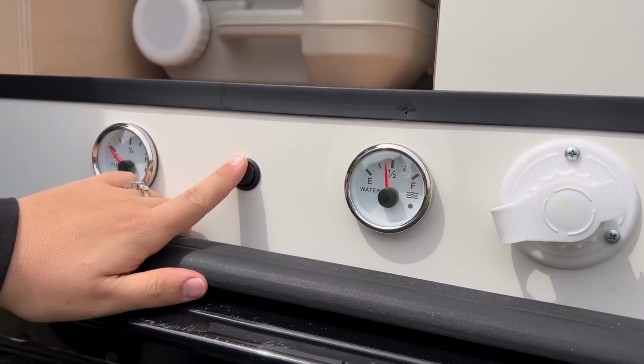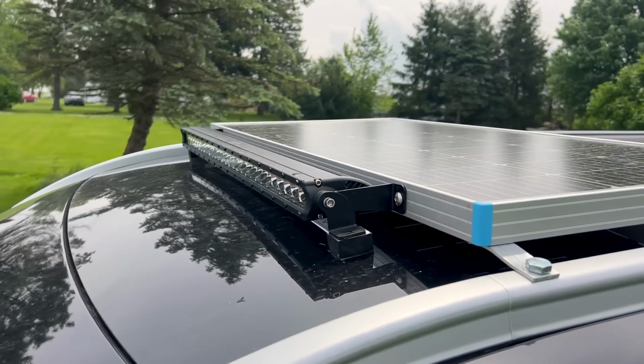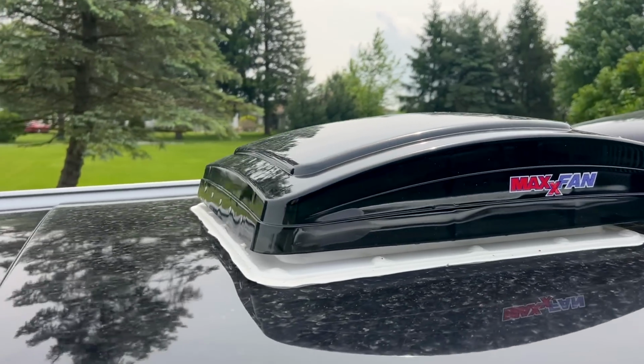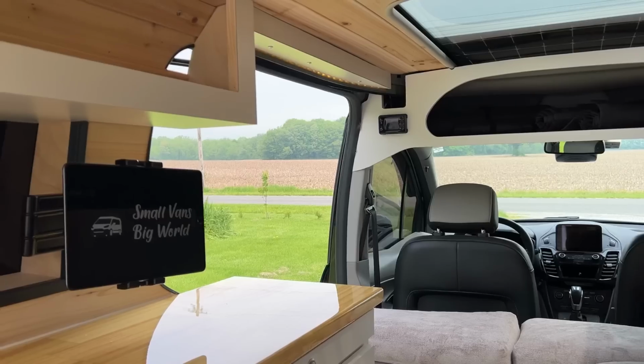At the front of the van, the client opted for a light bar, adding extra visibility for nighttime driving. We also installed a 100-watt solar panel and the MaxxAir fan. To finish off the exterior, we added window deflectors. We hope you enjoyed the tour.